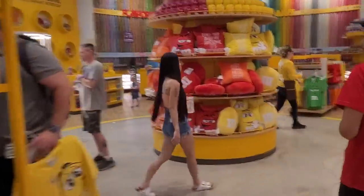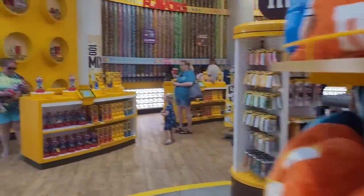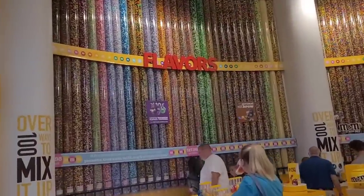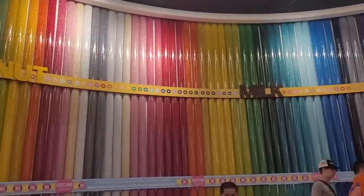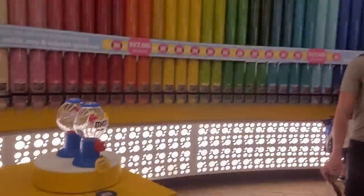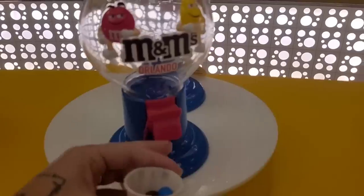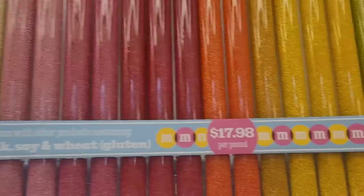Super cute, but my favorite, I'm trying to get there, y'all. There's a lot of people here, like always. But my favorite one is this wall of flavors. Look at this thing. You've got all different kinds, or you have the individual colors, and you can come in here and you can pick your container or just a bag if you want and fill it with whatever you want. They have the little M&M thing where you can put your M&Ms in here and then get them out there like a gumball machine. But this thing is so cool.